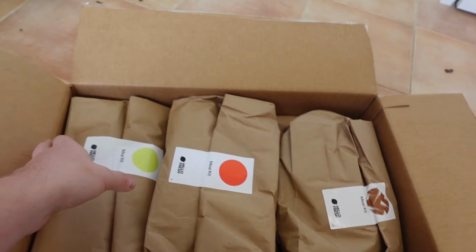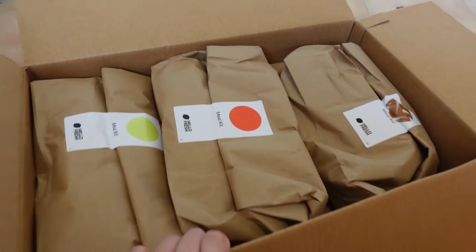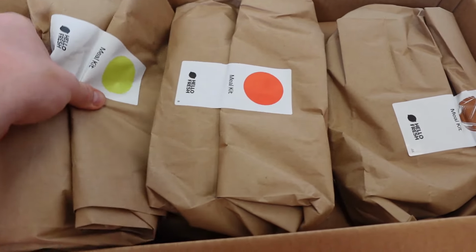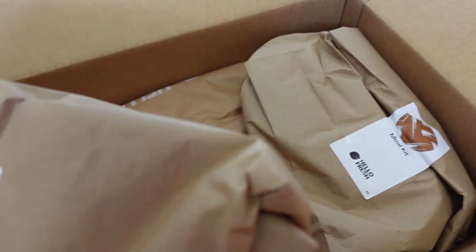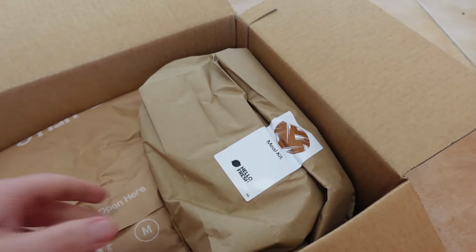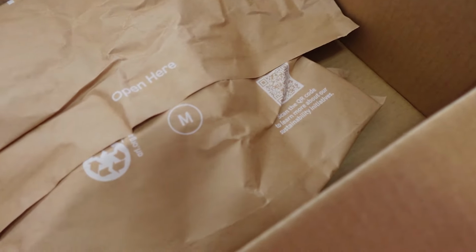But one thing I like about HelloFresh, I've never actually ordered HelloFresh before. I've only ever seen mates and family order it. But one thing I like about HelloFresh is they put it into actual kits like this. Whereas Denali, they just put all the ingredients randomly into the box. Whereas this, they've got it labelled like meal kit 1, meal kit 2. Denali is literally everything just chucked in the box separately, not in packaging.